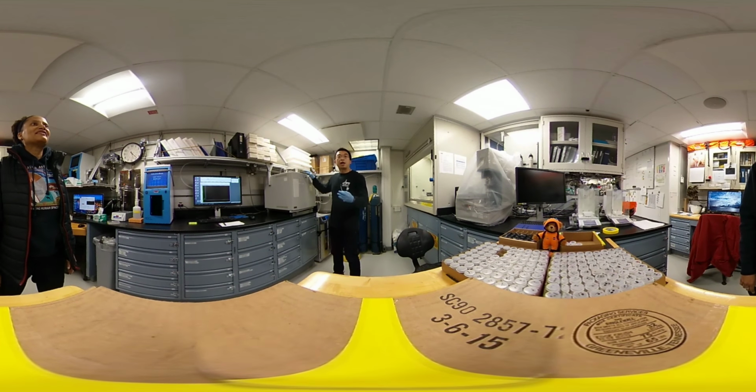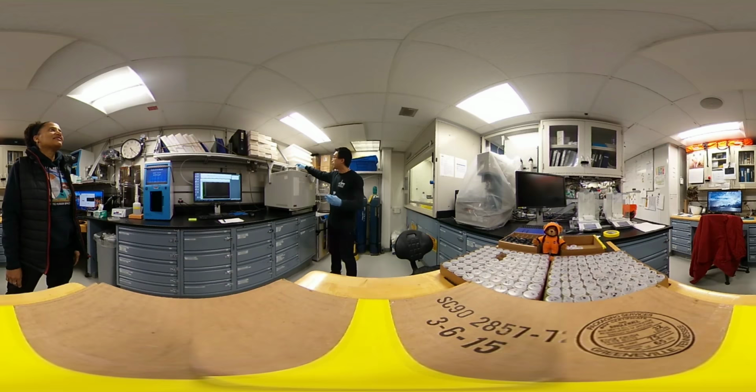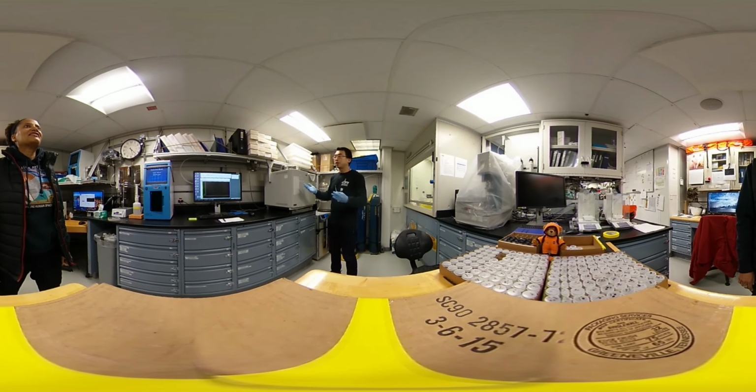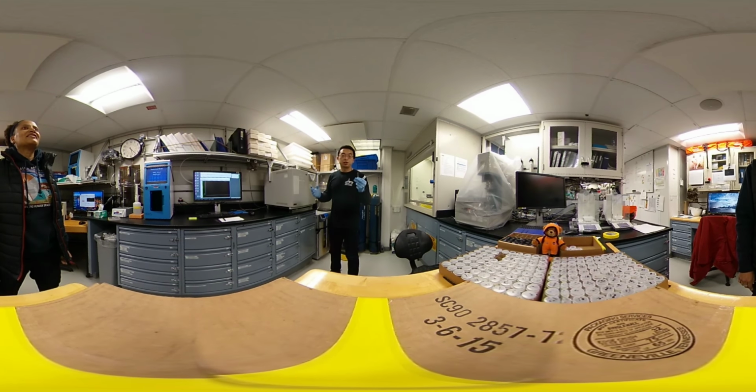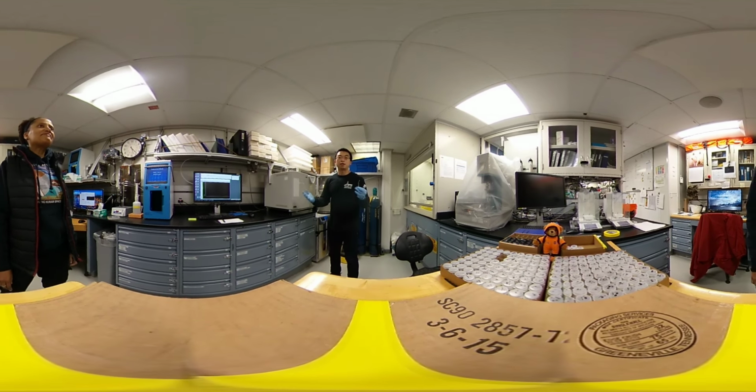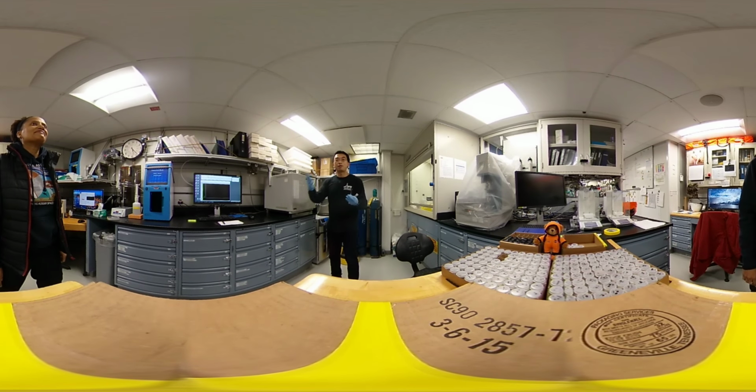There's a really high temperature furnace inside, and each sample will be dropped inside the furnace, and everything will be burned. Based on the different concentrations of nitrogen and carbon, the software will calculate the percentage in each of our samples. And that's how everything works here.